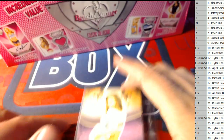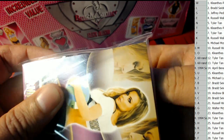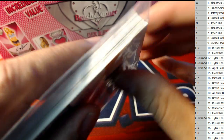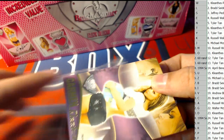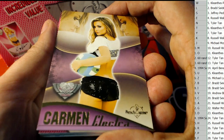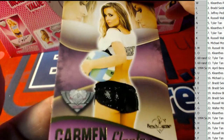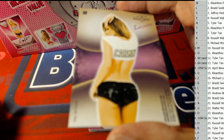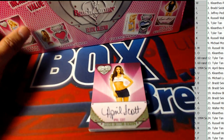And now we have Carmen Electra coming out for Russ W. Way to go, Russ. Cool, good stuff for you. I'm trying to keep the back hidden because that is one of the best hits in the break. Nice going on the Carmen Electra. Oh, my. Lovely, Russ. Lovely. Beautiful hit right there for Carmen Electra. And Russ, way to go.